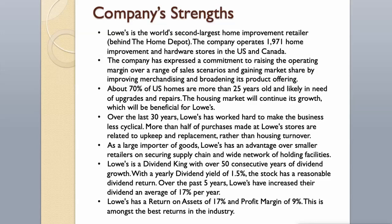Lowe's has a return on assets of 17% and profit margin of 9%. This is amongst the best returns in the industry. Risks.